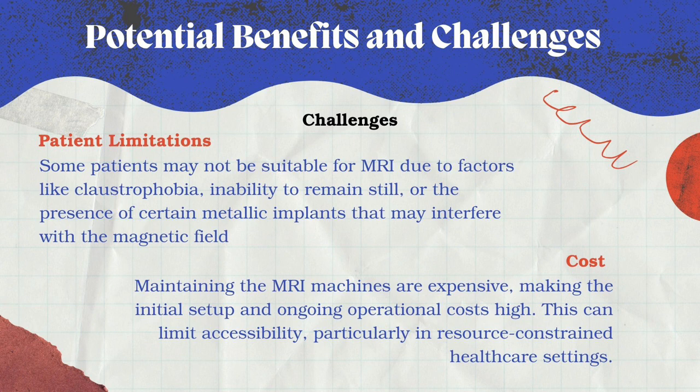Some patients may not be suitable for MRI due to factors like claustrophobia, inability to remain still, or the presence of certain metal implants that may interfere with the magnetic field. Other challenges may include the cost. Maintaining MRI machines is expensive, making the initial setup and ongoing operational costs high. This can limit accessibility, particularly in resource-constrained healthcare settings.